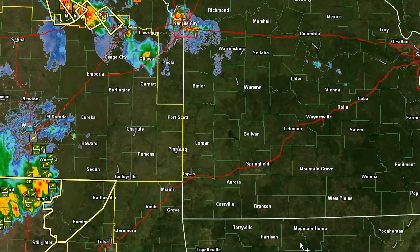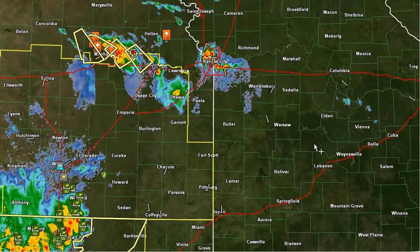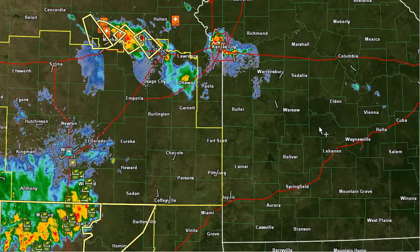I'll be watching it to see if there are any further developments. We basically dodged the bullet with this line out here. Wasn't sure where that was going to set up. Now that that's been established, this one doesn't look as bad, but I will keep an eye on it into the evening hours and bring you further updates as necessary.